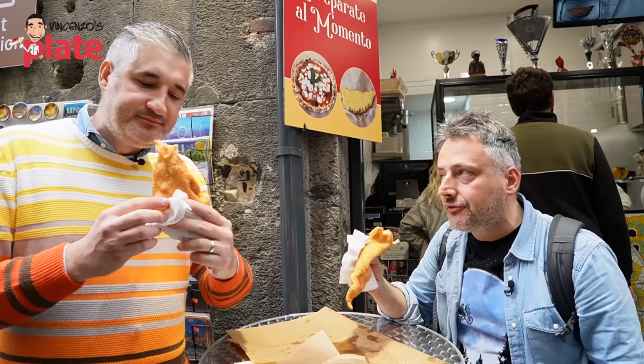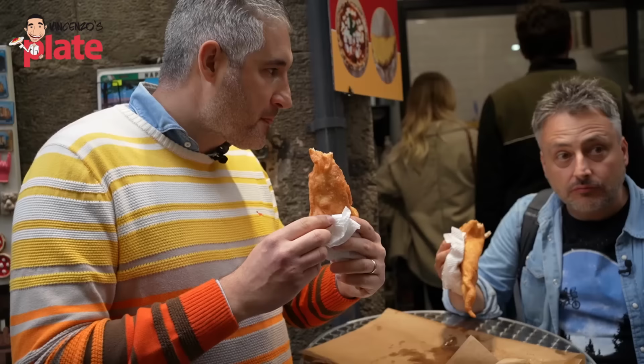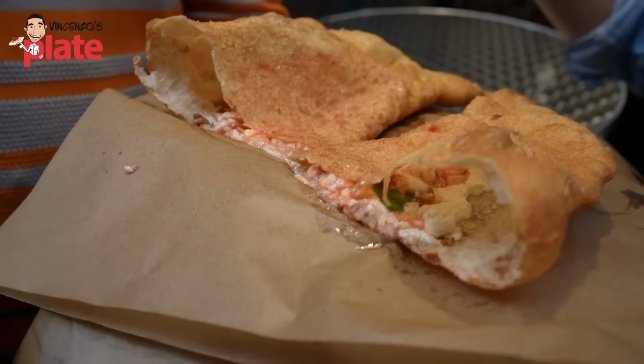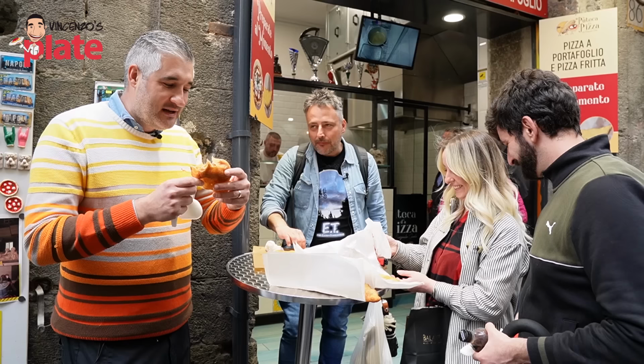This is completely different from calzone. It's another thing. That's why everyone is happy. This is the secret. The food. Happiness, guys. Buon appetito.